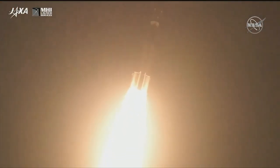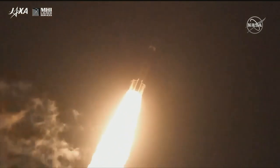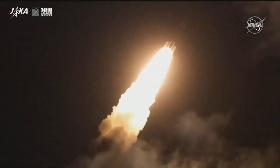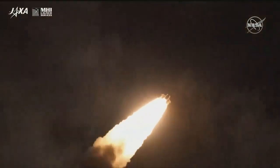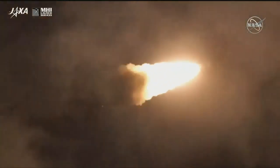Lighting up the night sky over southern Japan. Everything looking good through the flight so far. Those 4 strap-on solid rocket boosters will carry the vehicle through the first 1 minute 54 seconds of the launch. Following liftoff, the operation control of the launch vehicle has been switched from the blockhouse to the range control center.